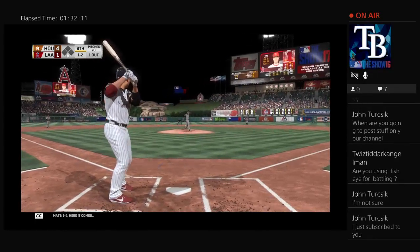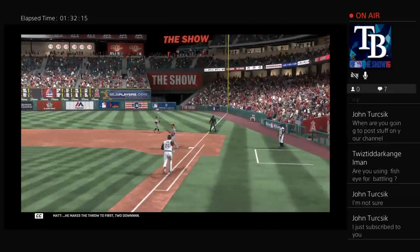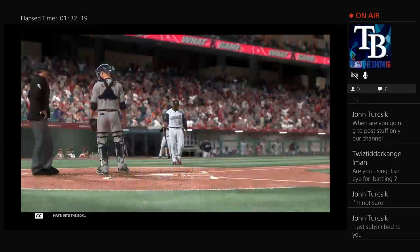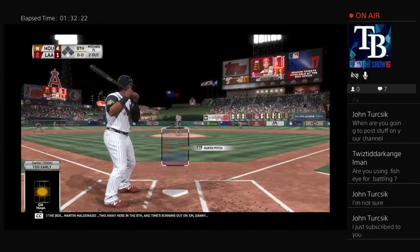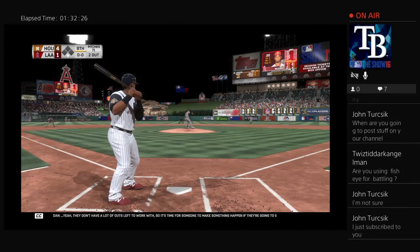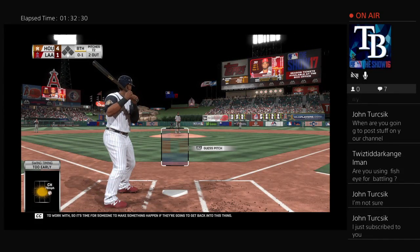One and two. Here it comes. Swung on, and he went fishing in the dirt. He makes the throw to first. 2 down. Into the box, Martin Maldonado. 2 away here in the 8th, and time's running out on him, Danny. Yeah, they don't have a lot of outs left to work with, so it's time for someone to make something happen if they're going to get back into this thing.